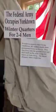Okay, this is the winter quarters, and the Federal Army took over Yorktown in 1861 and held it through the entire war. So the soldiers that were living in Yorktown got cold and wanted to build slightly more permanent homes than just a tent. So they would dig into the ground and find whatever wood they could, whether it was from an old fence or an old barn or whatever. And they would just build a house, but they would dig into the dirt so that it was slightly warmer. And we've got a cot and different items.